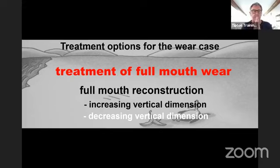Okay. Last case is somebody the opposite. We're going to decrease vertical dimension. Okay. So again, somebody who has different signs and symptoms. So let's look at this lady.